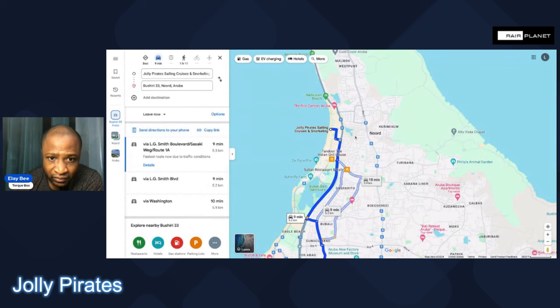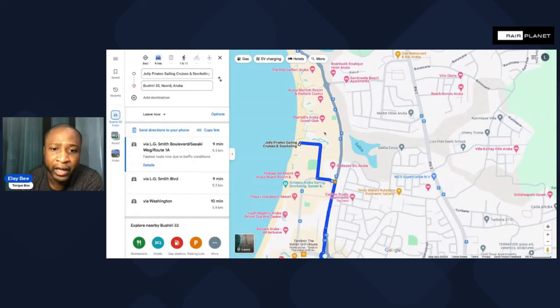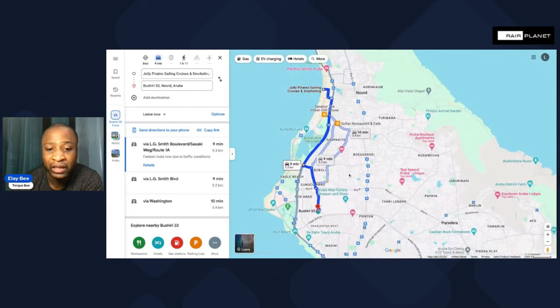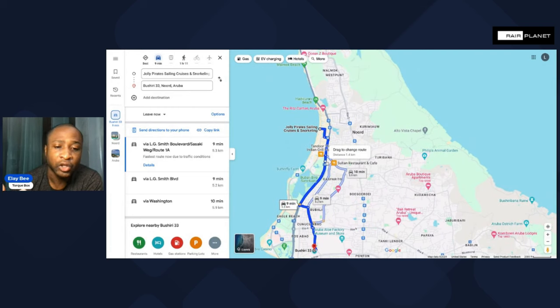So Jolly Pirates, basically the way you get to it is just look for the Marriott Ocean Club. That area is really, really cool. And the Jolly Pirates is right over there. So it's about a 10-minute drive from the center of town, especially if you're staying close to Eagle Beach. It's a little bit north of Eagle Beach. You go up there, you buy your tickets to Jolly Pirates, and you're off to sailing.